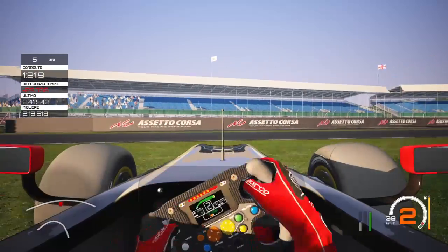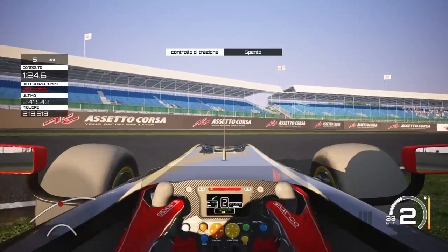I can put foot throttle. And traction control is on.